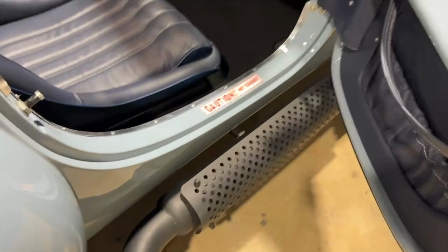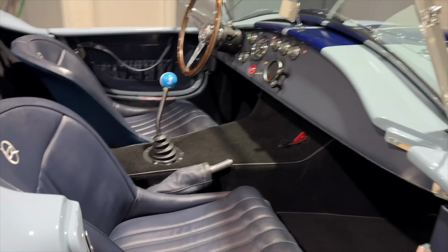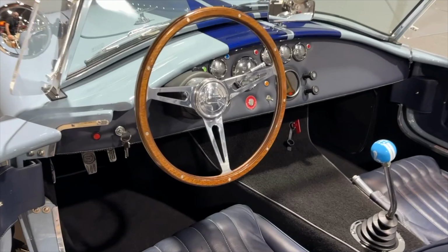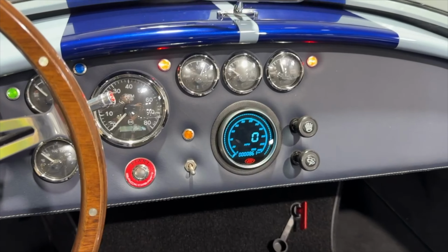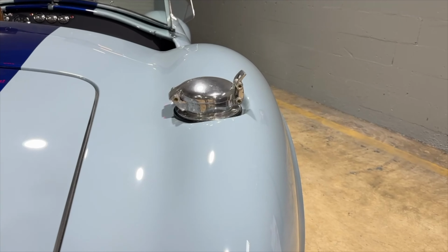Interior highlights include carpeted trunk, full gauge package, chrome driver roll bar, bespoke leather in blue, German leather dash in blue, German leather seats in blue, optional wood steering wheel, center console and black carpet, optional black 4-point safety harnesses. Under 800 miles from new.